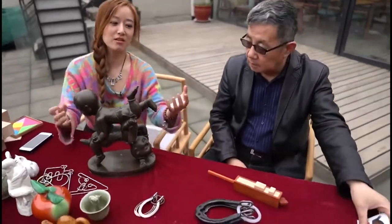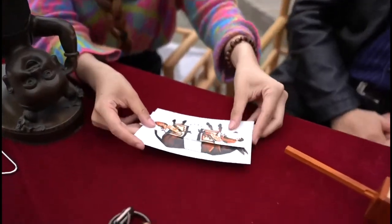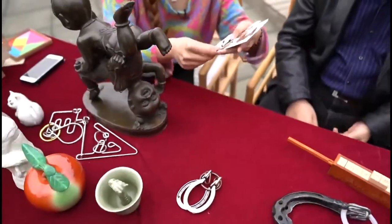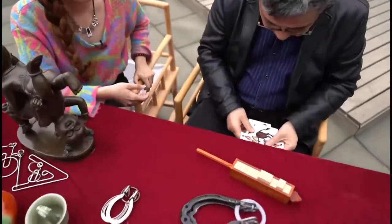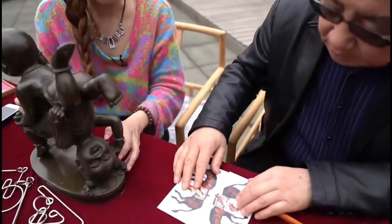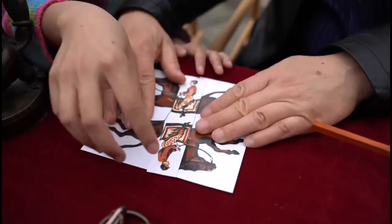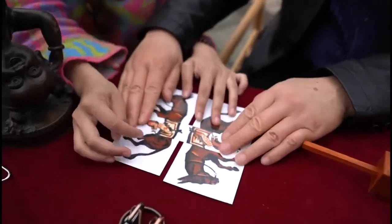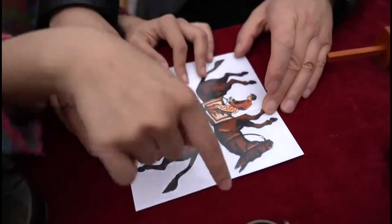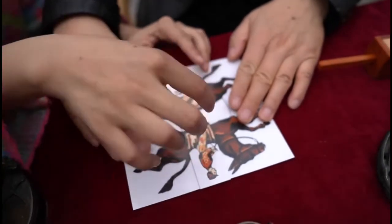And also this is based on the same theory. Let's take a look what's here. Okay, it's actually very similar, based on the same theory. So if we divide it like that, you can see that we've got two guys that are riding the horse, one and two, right? If we do it like that, that's another two, one and two.